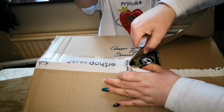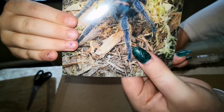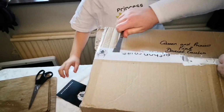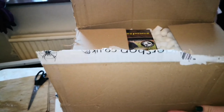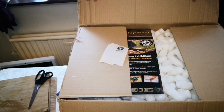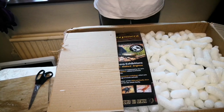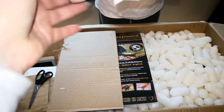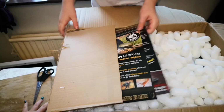This card has a rainbow blue thingy on the back of it, and on the side it says Spider Shop, and now it is done. Packing peanuts, the basic things, there's a Spider Shop sticker! I'll just put everything in that colour.